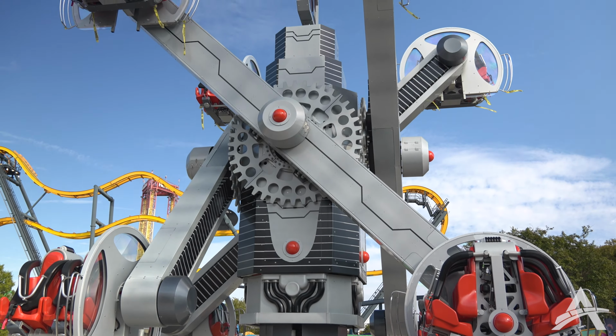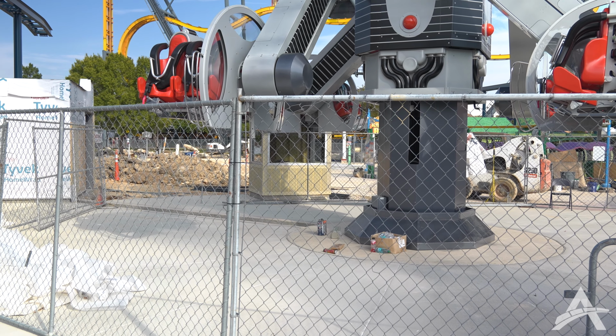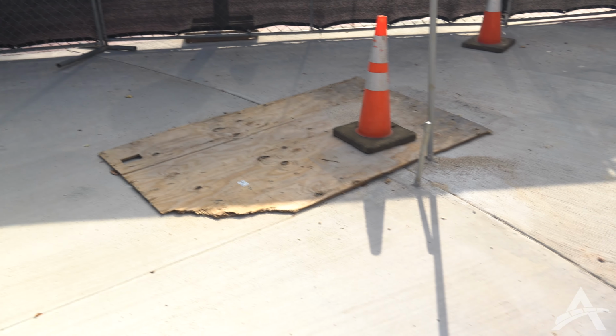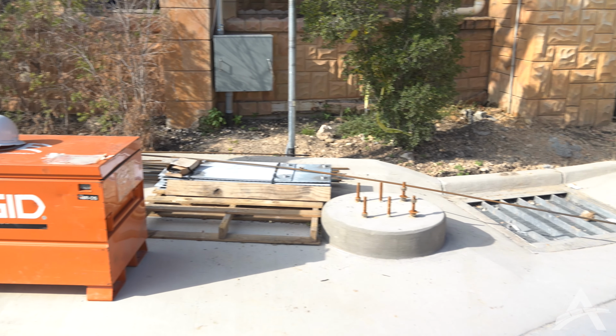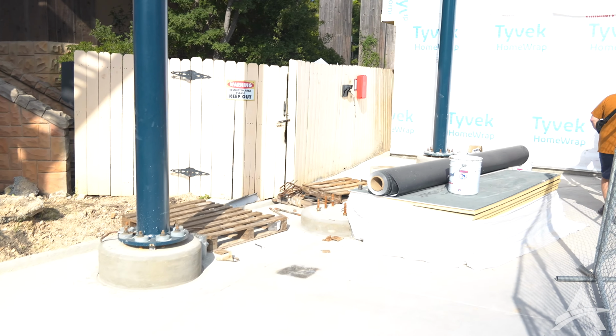You got the mechanical room back there, and I think more of the ride pad is done since we've been here last. You can also see the operator panel back there, operator booth. We've got Cyborg here. The entrance portal is going to be in this area, and then this kind of circular area that's cut out is where the queue will be. And you'll see some footers that aren't associated with the monorail back here.